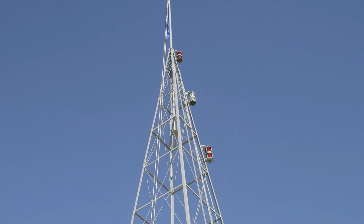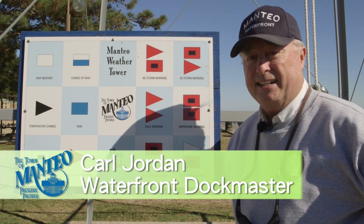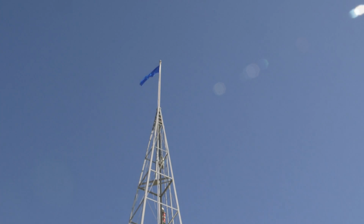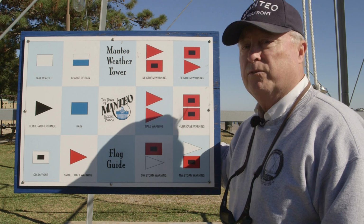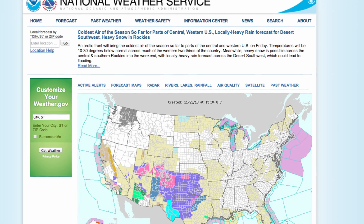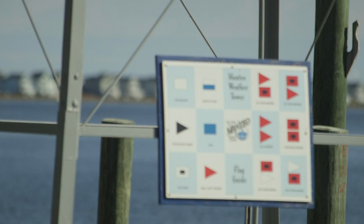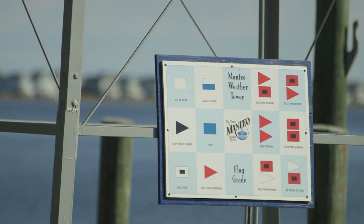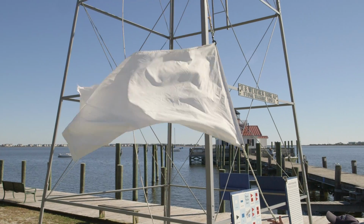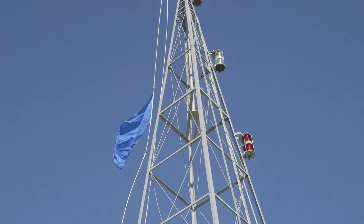Hi, I'm Carl Jordan, dock master for the Manteo Waterfront Marina, and I take care of the weather warning tower. One of the ways that I get the weather or know which flags to put up, I go to the NOAA weather site, and then they have a web page that has the pictures of the flags and the conditions. In the afternoons, I'll go in and check the website and look at the appropriate flag for the next day, which is actually a warning forecast flag.